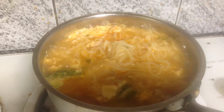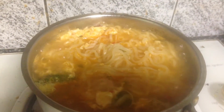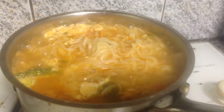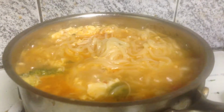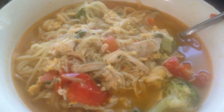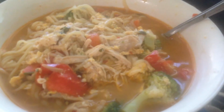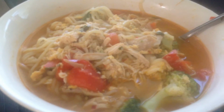What it looks like after it's been with the egg and the feta. I'm just simmering away at the moment and I'm hoping it's not going to be too hot. That's what it looks like. First time making this style of ramen. Smells delicious. I'm going to get ready and dig in. What do you guys reckon? Does it look good?